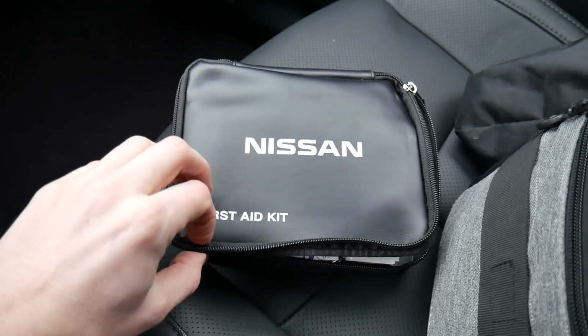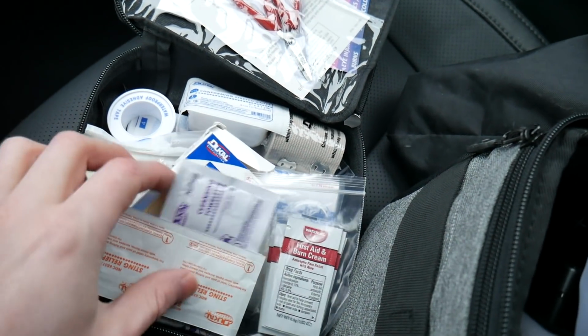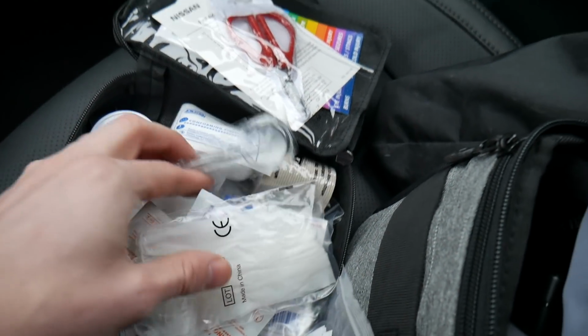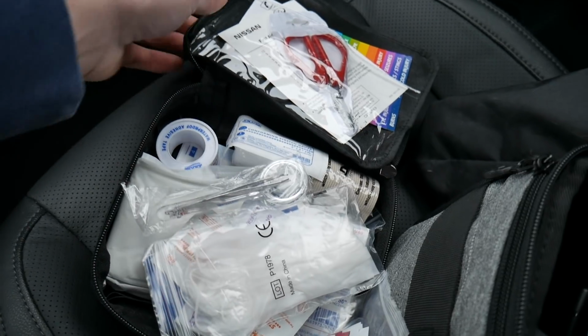Let's take a look inside. Inside you get scissors, burn cream, band-aids, bandages. Looks like you even get a glove, tweezers, and a magnifying glass. I mean, this is a pretty legit first aid kit, which is great to see, especially in a vehicle like this.